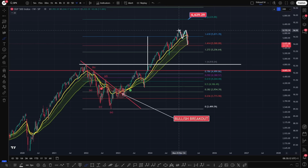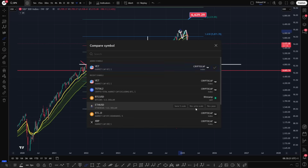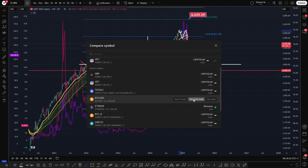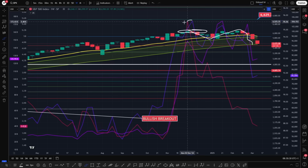We've just been in an expanded flat correction since December last year, and the confluences within these charts, the S&P 500, Bitcoin and XRP, VeChain, many charts, I'll drop them in for you. So let's take a look at XRP and we'll drop Bitcoin in. You can clearly see, if I zoom in right now, that all of the cryptos began a correction way back there. The purple line here is VeChain, and obviously Bitcoin and XRP have had some kind of expanded flat correction.